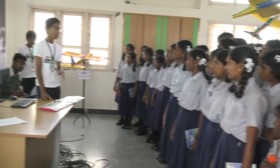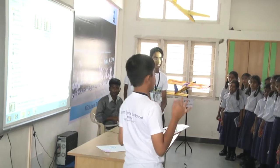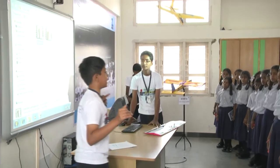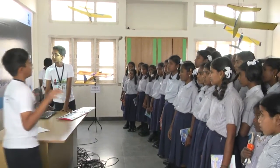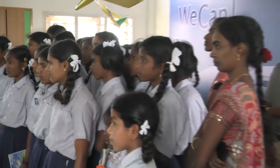Now let's see how the aircraft moves forward. For an aircraft to move forward, it needs an engine to provide the thrust. There are three types of engines: jet engines, piston engines, and rocket engines. Piston engines produce less power and are used for smaller aircraft, and jet engines produce more power and are used for bigger aircraft. And as everybody knows, rocket engines are used for rockets.